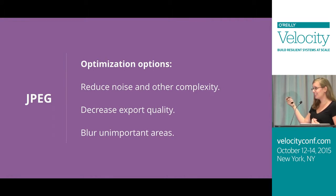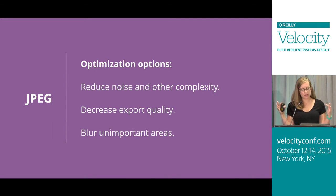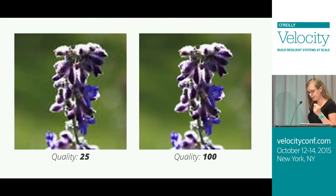We've all played with this slider in Photoshop, but somewhere between like 50, 60, 75 is usually the sweet spot. And then, interestingly, you want to blur unimportant areas. This is to create more of those smoother gradients, right? This is to decrease noise and decrease other areas of complexity. So let's first talk about that quality slider.